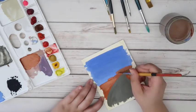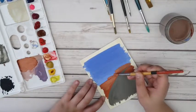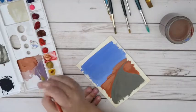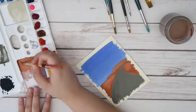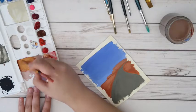And with watercolor, it drives me nuts when I have to change the water so frequently, because it will really alter the color of the paint. So yeah, I'm watching myself back now and I'm cringing a little bit because I should have changed the water by now. I just went right from blue to orange.